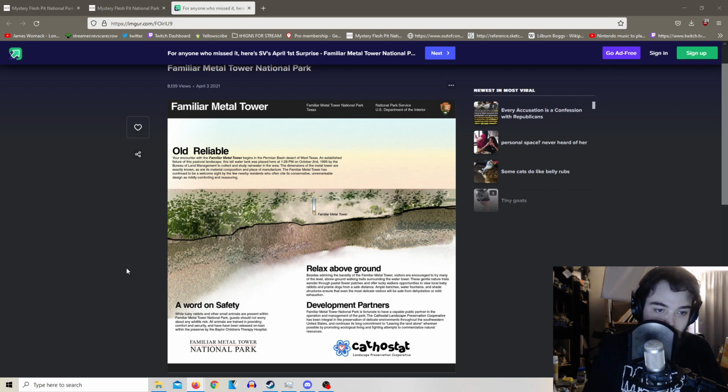Your encounter with the familiar metal tube begins in, this is the April Fool's thing, begins in the Permian Basin desert of West Texas. An established fixture of the pastoral landscape, a tall water tank was placed here at 1:28 p.m. on October 2nd, 1995, by the Bureau of Land Management to collect study rainwater in the area. The dimensions of the metal tower are exactly known, as the material composition and place of manufacture. The familiar metal tower has continued to be a welcome sight by few nearby residents who often cite its conservative, unremarkable design as mildly comforting and reassuring. Stupid.